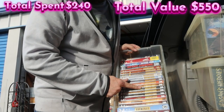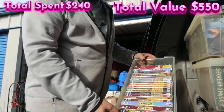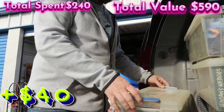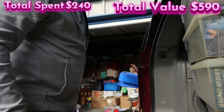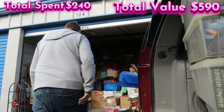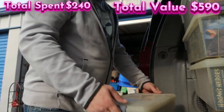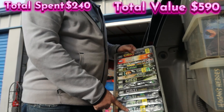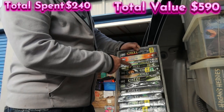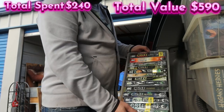Gunsmoke. My dad would love that. Wow, look at all those Gunsmokes. We got like all of them. Maybe not all of them, but it looks like all of them. I know Gunsmoke had a bunch of episodes. More CSI. Brand new, not even open. There's a few open, but most of them are not. CSI Miami.